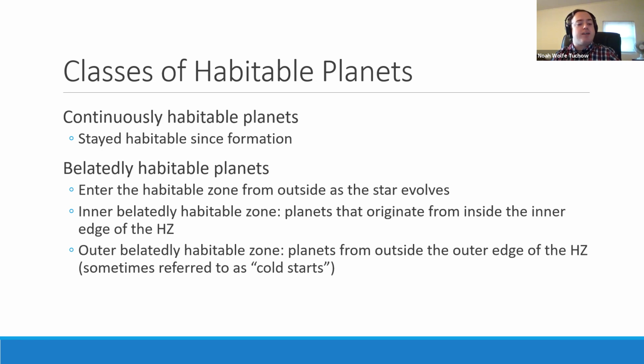Sometimes these outer belatedly habitable planets have been referred to as cold starts, such as in Kasting 93. But this term has the potential for confusion, since the term cold starts is also used in the context of giant planet formation, which doesn't really have anything to do with this class of planets.